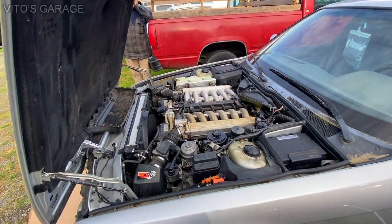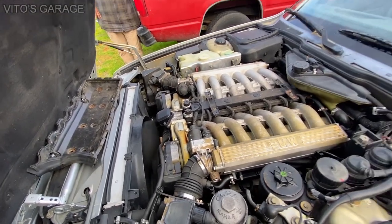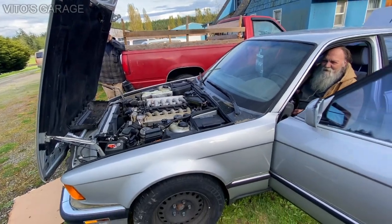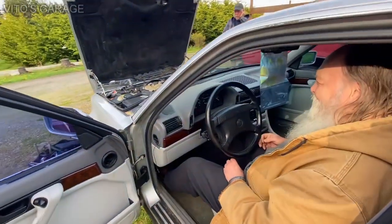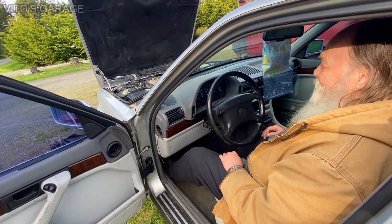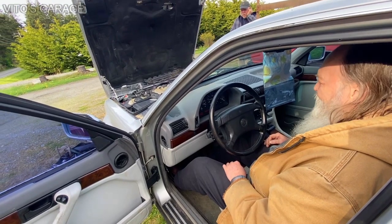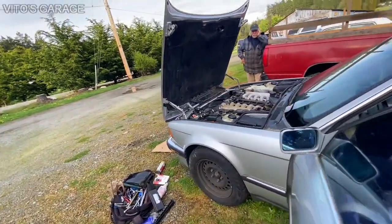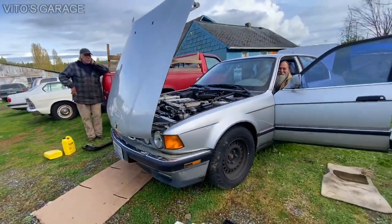Whoa! Nice. That's okay. That's not bad. She's been sitting for a long time. 2 years. That's crazy. Nice and quiet. The belts don't make any noise. It's really beautiful.